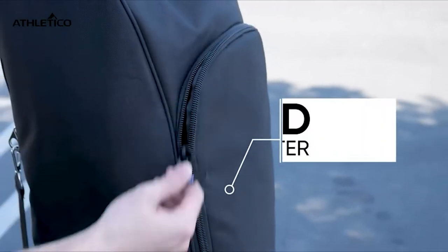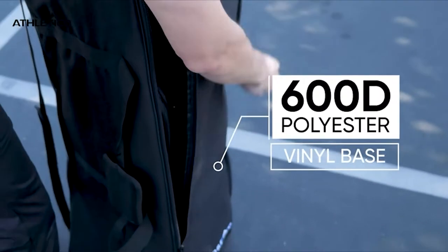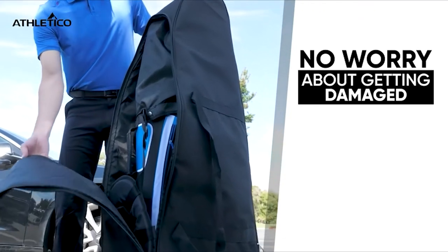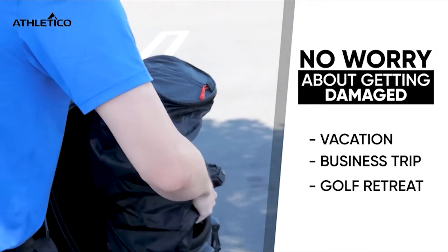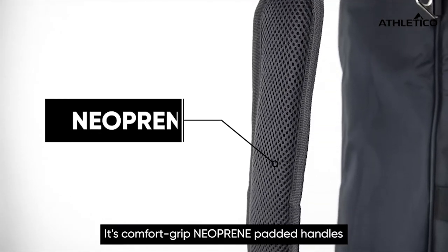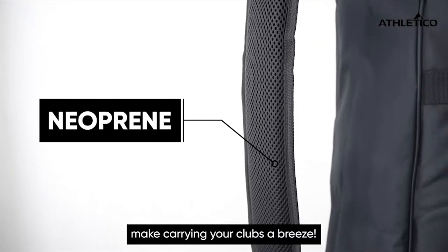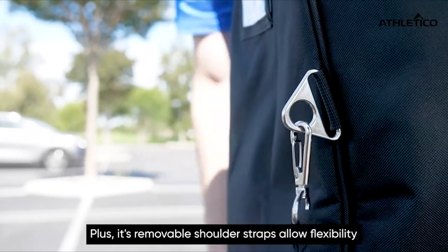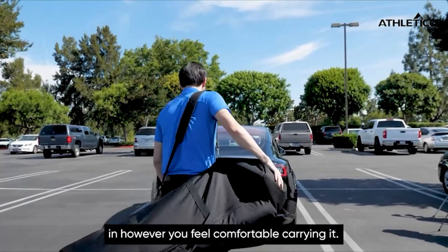It's built with 600D polyester with a vinyl base to ensure full damage protection. No longer worry about your clubs getting damaged on the way to a vacation, business trip, or golf retreat. Its comfort grip neoprene padded handles make carrying your clubs a breeze. Plus, its removable shoulder straps allow flexibility in however you feel comfortable carrying it.